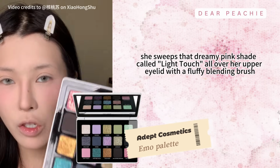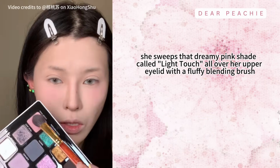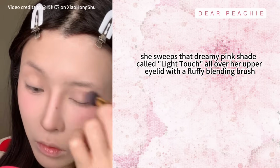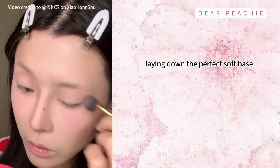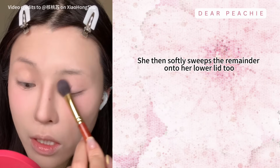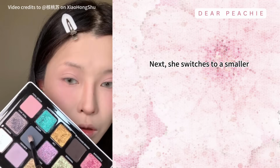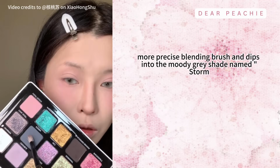First up, she sweeps that dreamy pink shade called Light Touch all over her upper eyelid with a fluffy blending brush, laying down the perfect soft base. She then softly sweeps the remainder onto her lower lid too. Next, she switches to a smaller, more precise blending brush and dips into the moody gray shade named Storm.